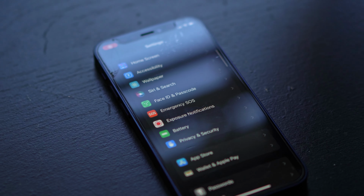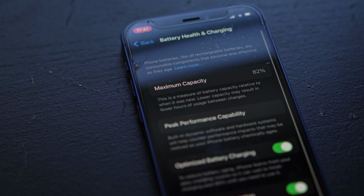It gets about 10 hours of battery life, which is pretty good, but it's the long-term battery life of the phone that really doesn't last. For reference, I've had this phone for about 2 years and I'm at 82% maximum capacity, which is a little bit less than you would expect.